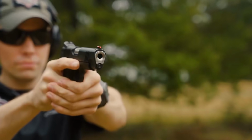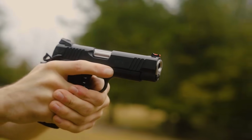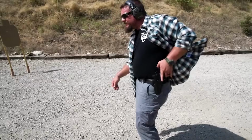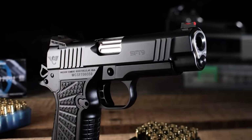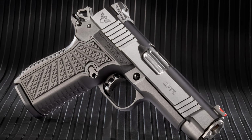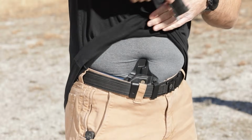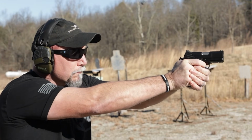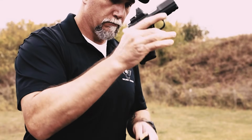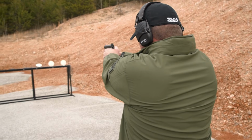Now this is what happens when craftsmanship meets combat. The Wilson Combat SFT9 is a boutique pistol built like a work of art. But don't let the clean lines and custom fit fool you. This thing isn't just pretty, it's a performance monster with match-grade accuracy baked in. You get a 4-inch barrel, aluminum frame, and a hand-fitted slide-to-frame fit that's tighter than your buddy's shooting stance. The trigger? Pure magic. Smooth, crisp, with a short reset that practically dares you to double-tap. Fiber optic sights up front, low-profile slide stop, and a grip that feels like it was molded by angels.